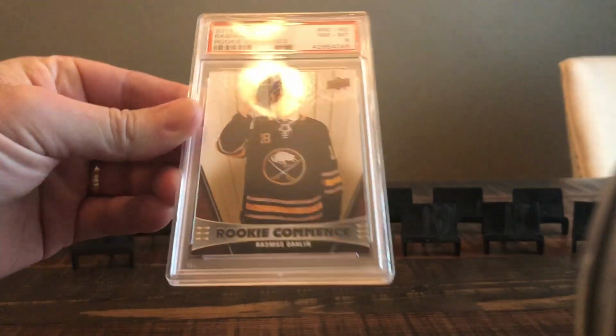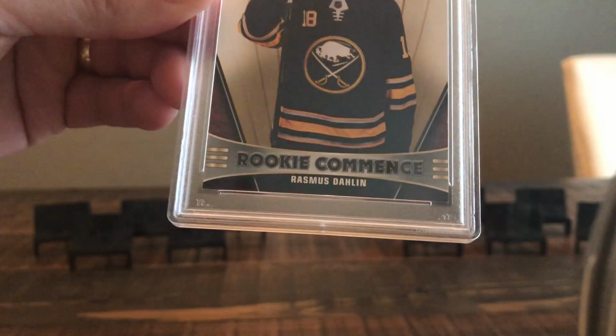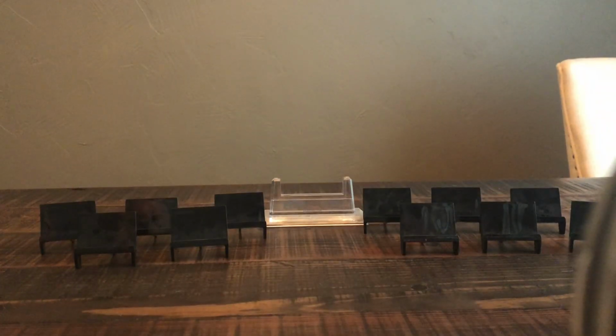And I think the corners were a little... Yeah, not too sharp. Maybe on the bottom ones as we jammed it in the pack, or the sleeve, to send it off to PSA. Especially on the black corners.